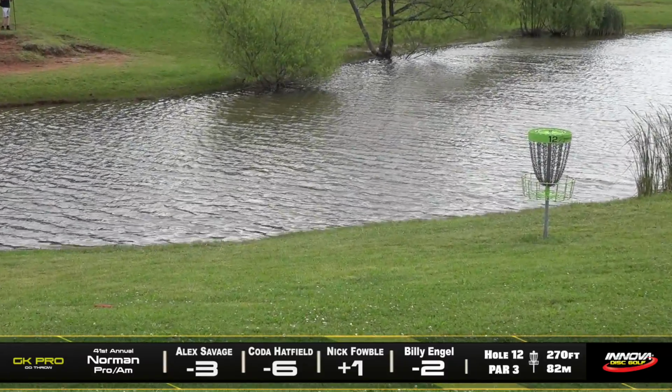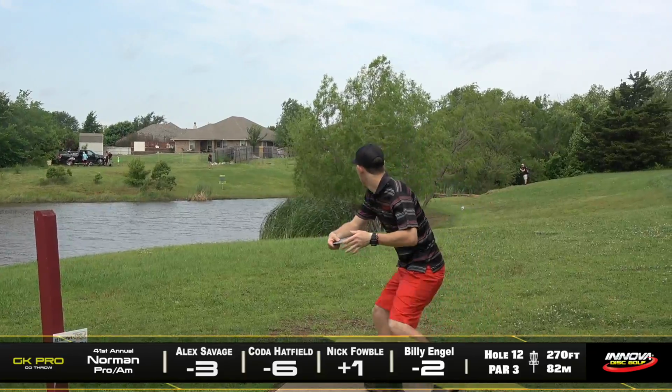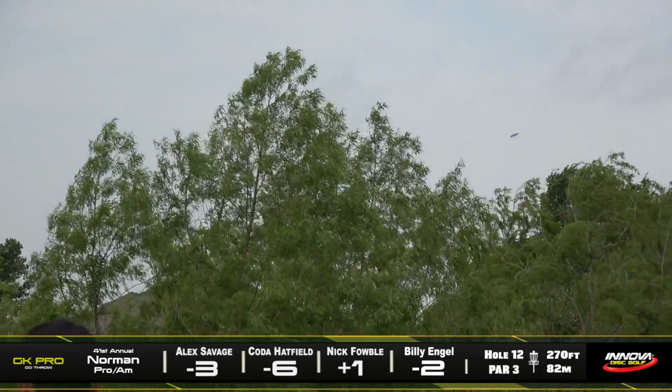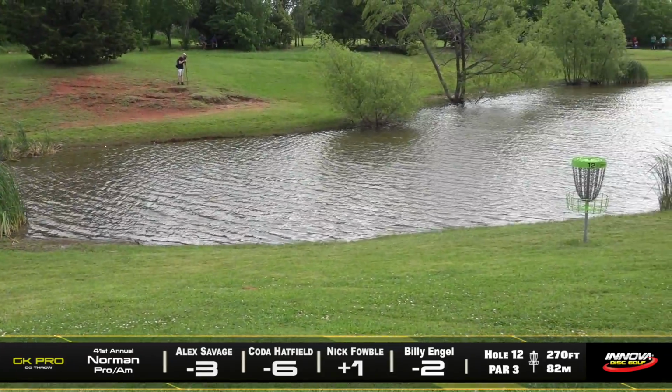Coda with a really nice shot there, throwing that spike hyzer, and he's going to be about 25 feet. That's got to carry left a little bit. Yeah, it got a crazy wind bounce. Yeah, that's not going to be runnable unless you're just feeling super crazy.